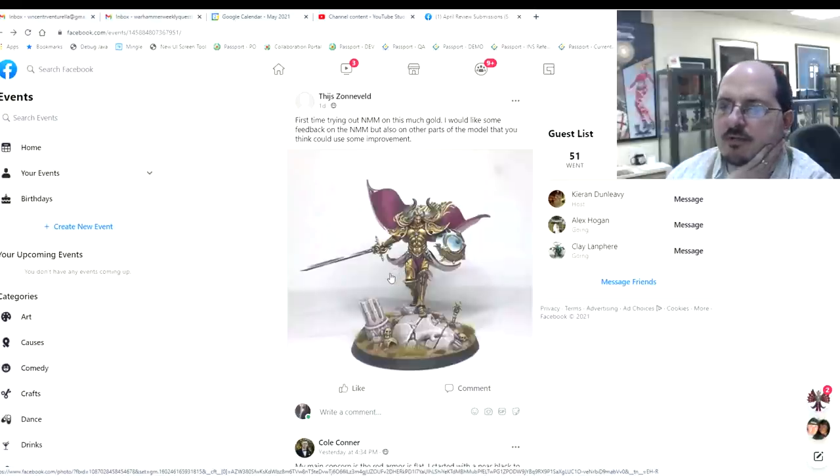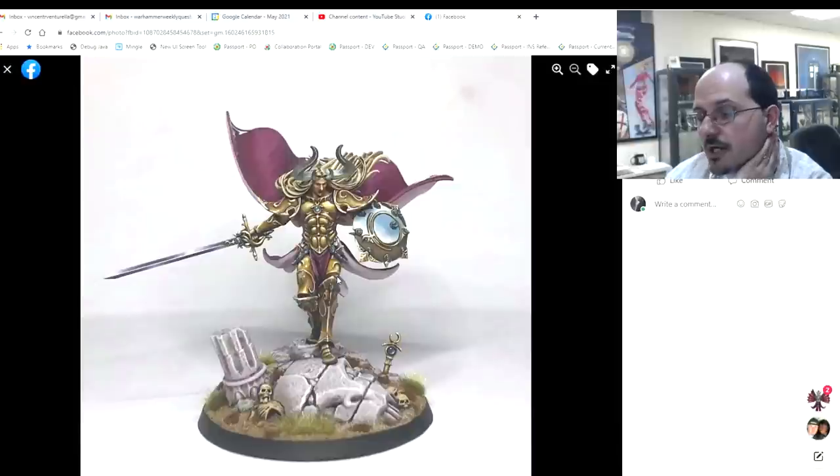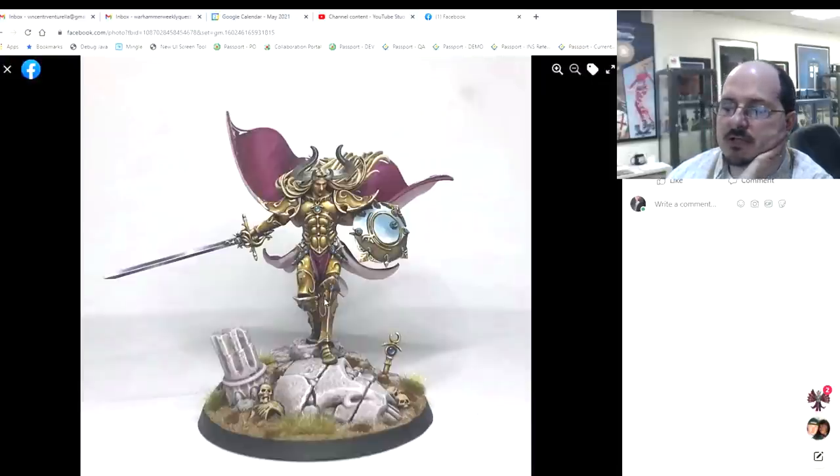All right, next, Sigvald. First time trying NMM on this much gold. Feedback on the NMM, but also the other parts of the model. Quite like the shield. The Sky Earth non-metallic metal sells for me. I like where you decided to place the horizon line and you match the shape. That's good. The non-metallic, the biggest problem is we don't have our secondary reflections.